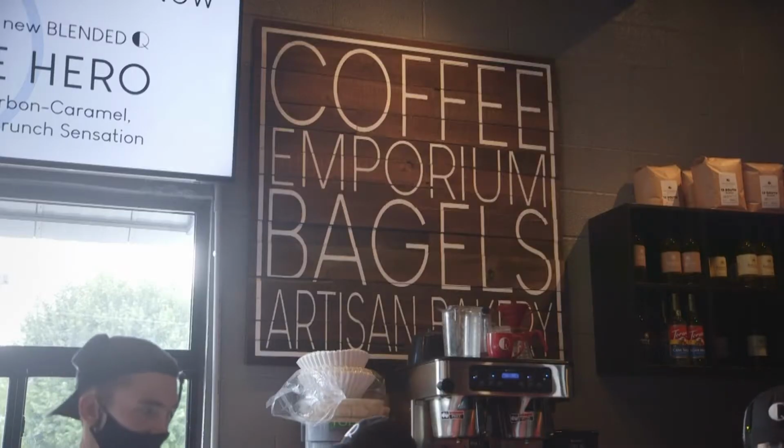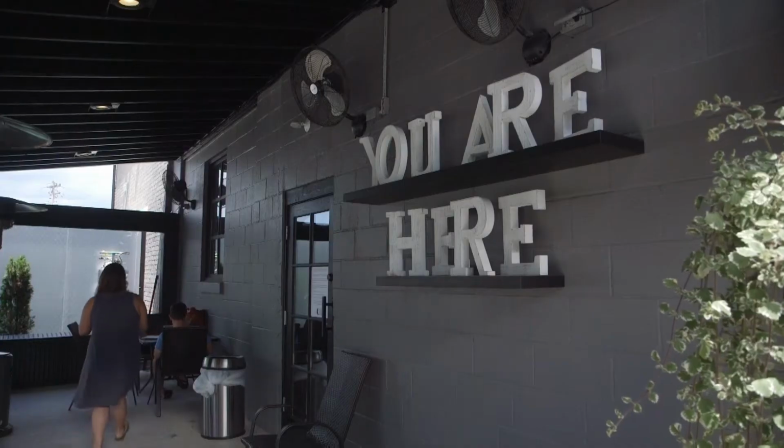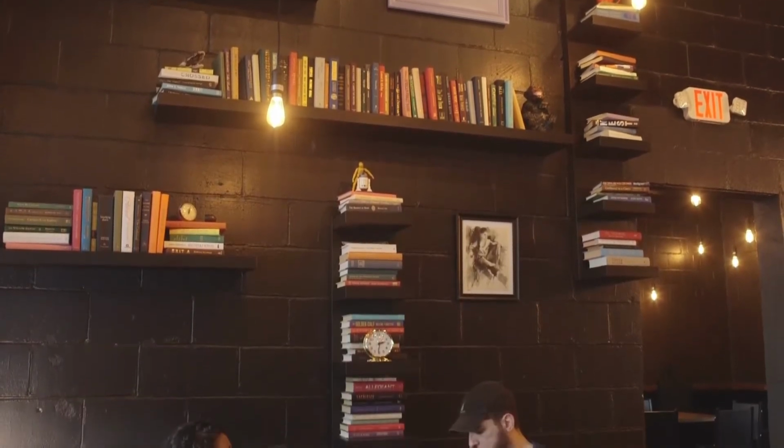Sure, so our family, we have a long history of a bagel shop. The coffee shop is a new aspect to us. My aunt and uncle had a local bagel shop growing up. I worked there my whole life. So we knew when they closed we wanted to bring that aspect back because Bowling Green doesn't have that. They don't have a local bakery bagel shop that makes everything in-house.